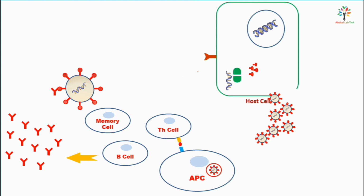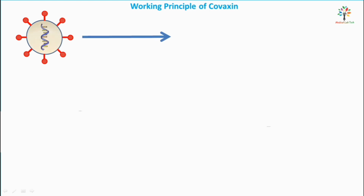So this was just a brief look at the disease process of the SARS-CoV-2 virus. It is very necessary to know before understanding the working principle of the vaccines. Now let's talk about the working principle of Covaxin. This is an inactivated vaccine or killed vaccine. The inactivated vaccine is not a new idea. It has been around for decades. The whole virus is taken and some chemicals are applied to inactivate it.